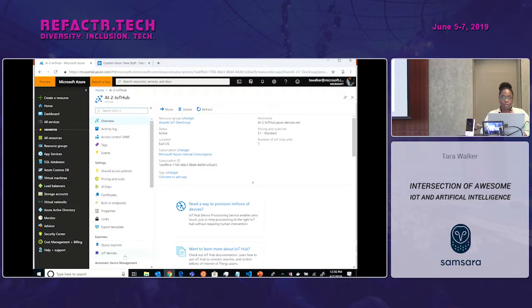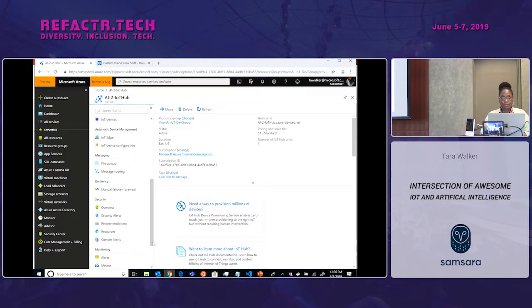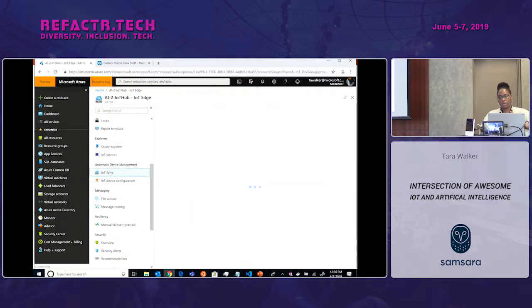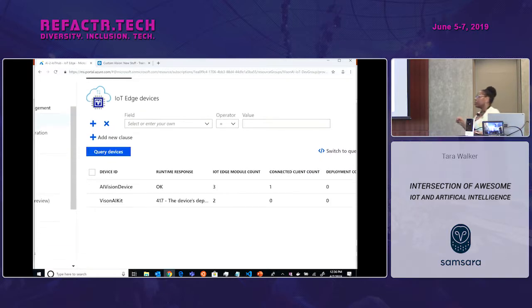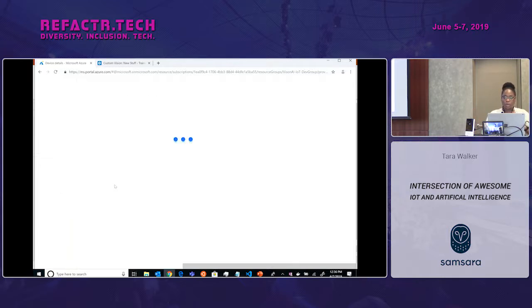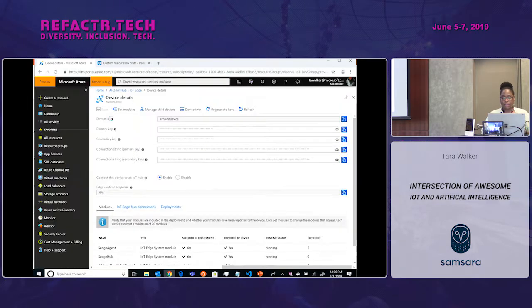So if I go back to my Edge device, I'll blow this up. Really quickly, I have two Vision AI kits. One is off, one is on. When you go into IoT Edge devices, it can show you all the ones that are associated with this hub. So if you're wondering why the other one is there, it's because it's off, but it is a part of this hub. So let's look at this module.